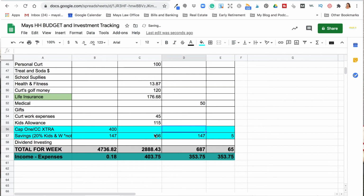Okay, that gives us 353 extra. So what if I do 350 there? What happens? There we go. All right, so if you just tweak a little bit, you'll see that you eventually get to where you're as close to zero as you can be. So we're putting a little less in our savings than I wanted to, but that's still a good amount. 753 there, as well as about 455, 460 into dividend investing. So over $1,000 a month, which I think for our budget is pretty good.